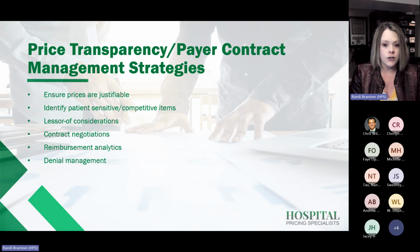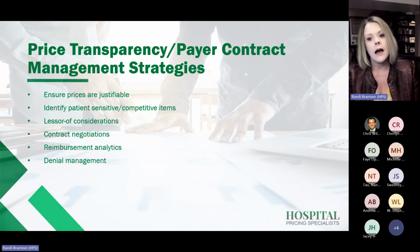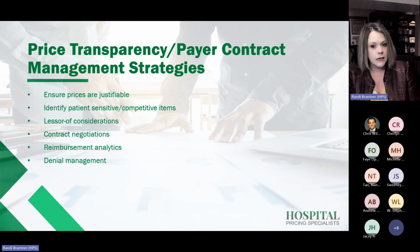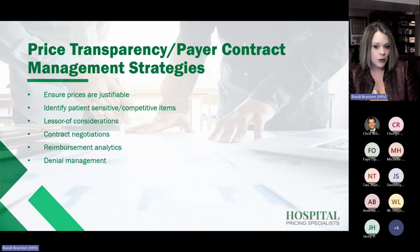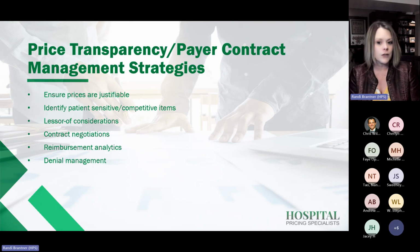So managed care contracts sometimes include this lesser of language, and it's usually buried in a PDF somewhere that's been scanned 14 times. But it basically limits reimbursement to either a published fee schedule or the billed charge, whichever is less, right? Lesser of. So sometimes if a hospital decides to reduce prices to become more in line with the market, they may inadvertently lose revenue because of these lesser of provisions. So we have to keep sight of where those are.